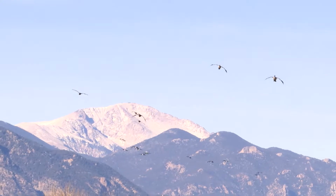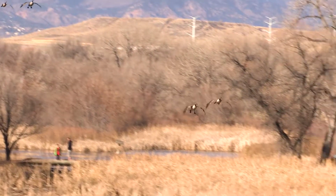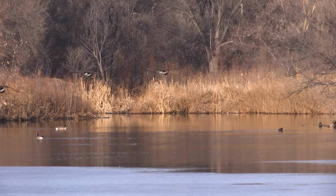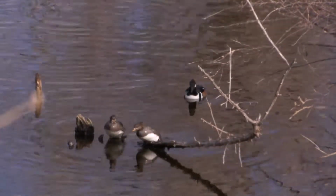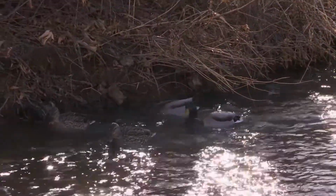It's wonderful, and here at Fountain Creek Regional Park, we're in a bird migration flyway, and so you're always going to find birds here. We like to say here, where there's water, there's life, and we've got plenty of water and plenty of life. Fountain Creek Regional Park has a series of ponds, and that draws all kinds of bird species. Our park follows Fountain Creek, and Fountain Creek is part of that bird migration flyway.